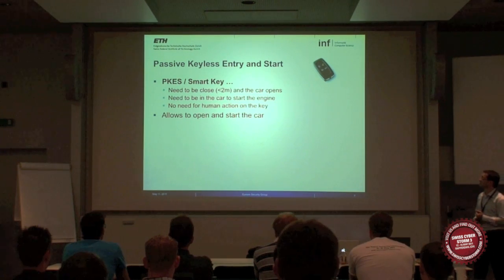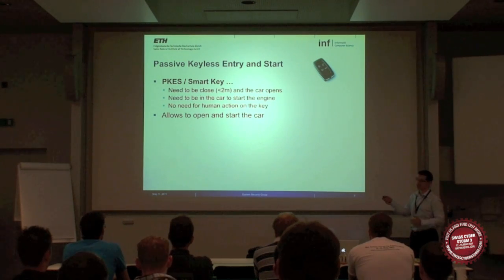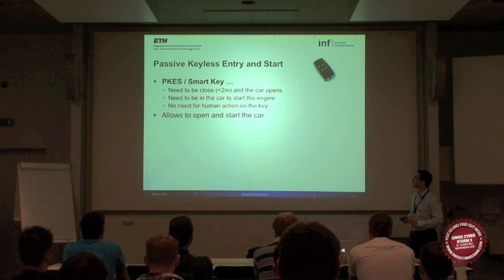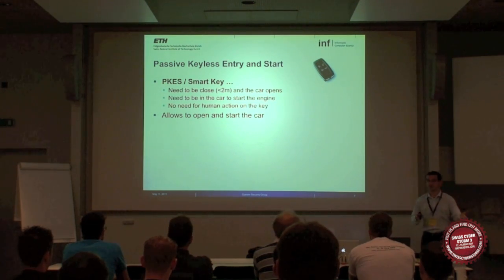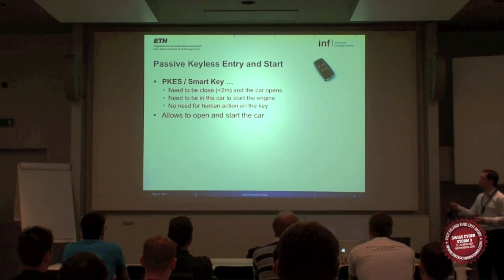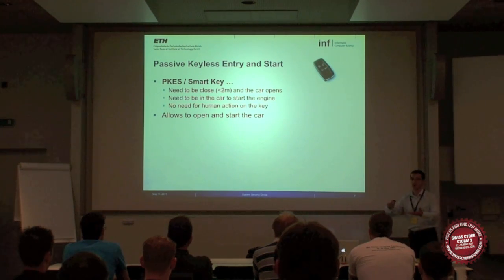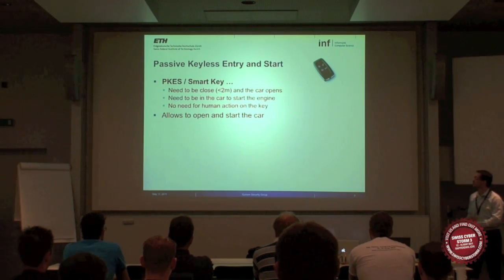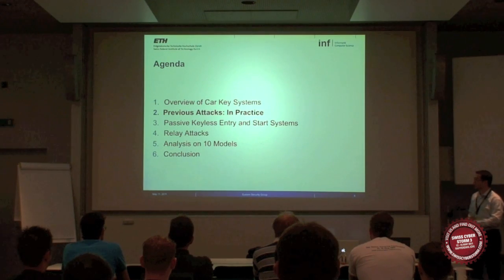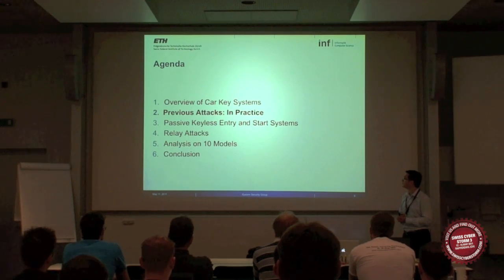Now, passive keyless entry and start systems. You need to be within 2 meters of the car, and the car will allow you to open it. You need to be in the car to start the engine, so the car will sense whether you are in the car or outside of the car. And there is no need for human action with the key. In all these other solutions, you have to somehow find your key and enable the car to start. So this system allows the car to start in a convenient way.